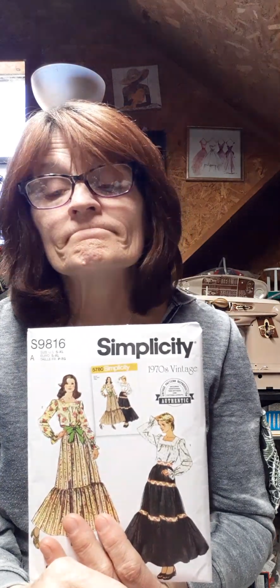And it just got to where I thought, you know what, I'm just going to give these away. So that's what I did. I just took them to the thrift store. So somebody is getting some really nice patterns. By now, they're probably sold, I don't know where.